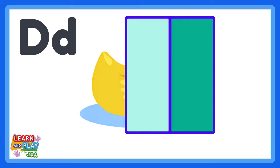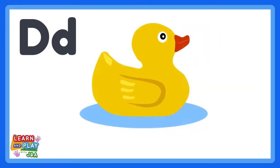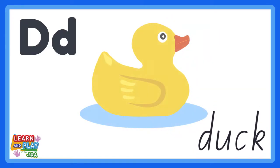What can that be? This one's easy. D for duck. D, D, D, D, D.